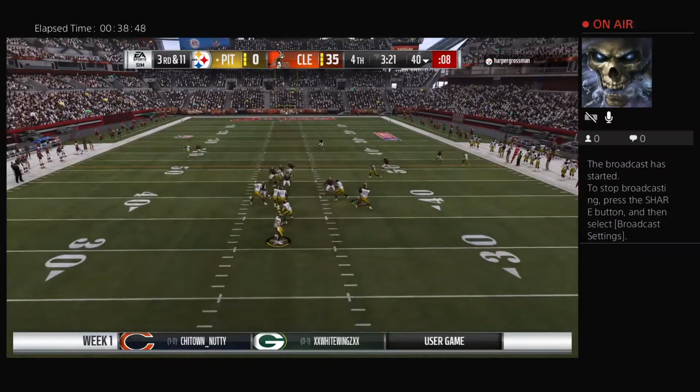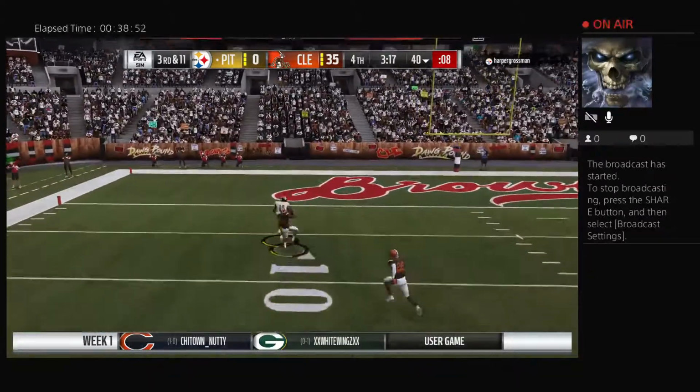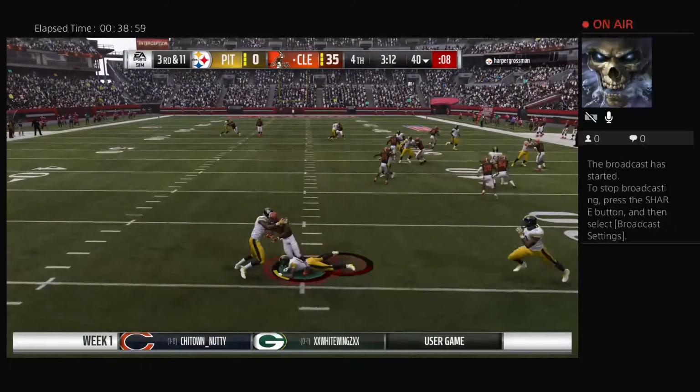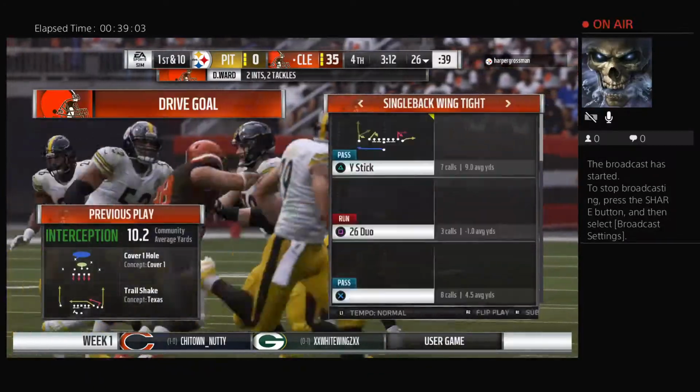From the gun on 3rd down, it's Roethlisberger. Going top shelf for Smith-Schuster. And his pass is intercepted for the 4th time today. The first NFL pick for the rookie Denzel Ward. And he is all the way up past the 25.